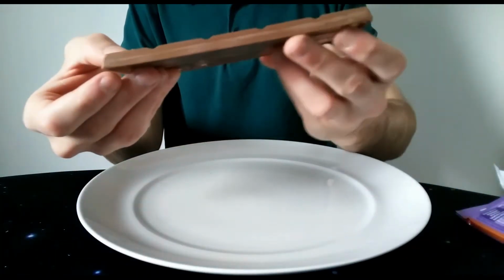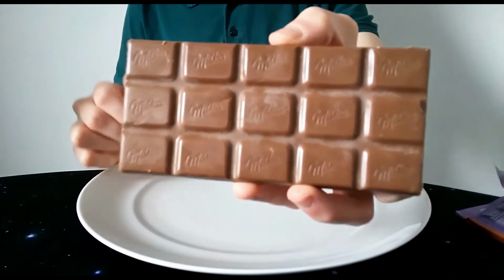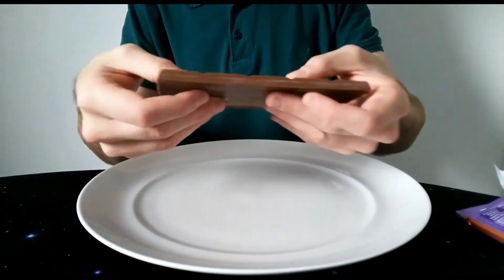But yeah, you can see it's a 3x5 bar, so 6 chunks is your equivalent of a chocolate bar, I would say. But you can see you only get 2.5 chocolate bars in it, so it's a bit of a pain.